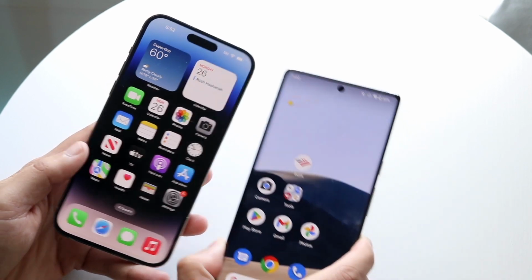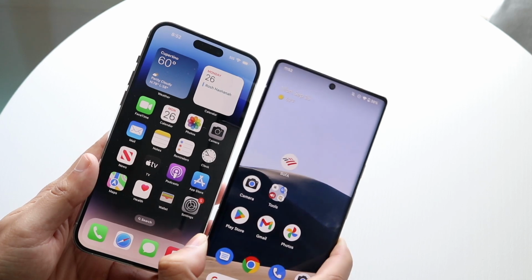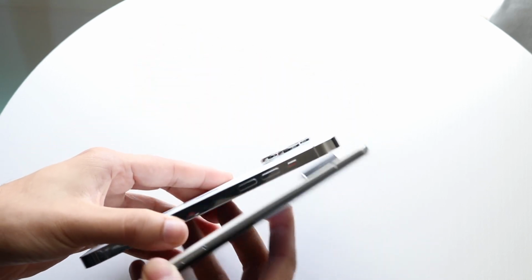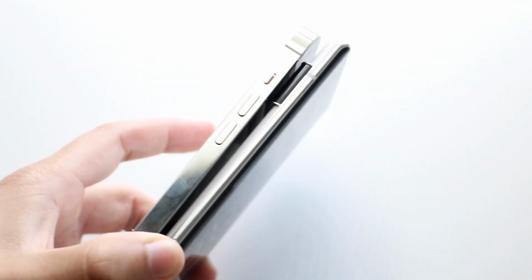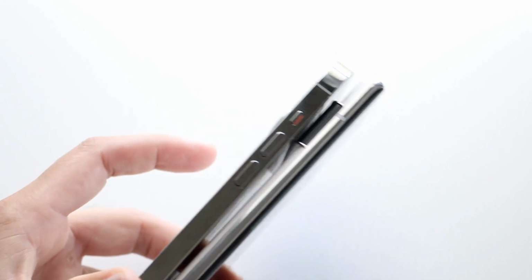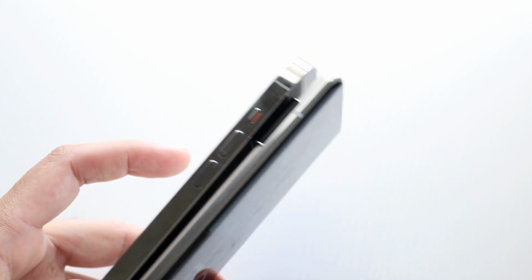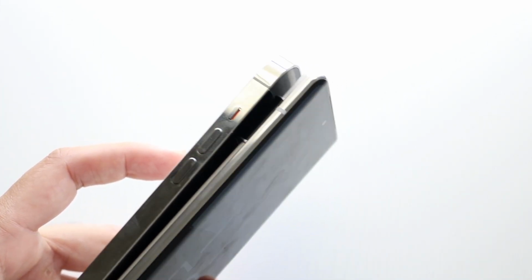So I'll say, although the panel itself might look better on the iPhone 14 Pro Max, I think the Pixel 6 Pro kind of has an advantage with the hole punch display. In terms of thinness and thickness, there's also a little bit of a difference. If we zoom in, you can kind of see for yourself, the Pixel 6 Pro is a little bit of a thinner phone than the iPhone 14 Pro Max. It's not a crazy big difference. They're both thick phones, but I would probably say the Pixel 6 Pro is a little bit thinner.